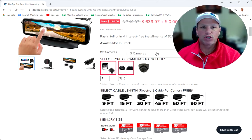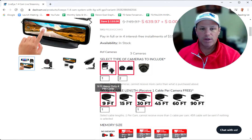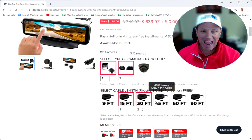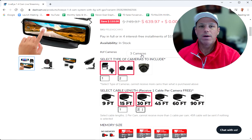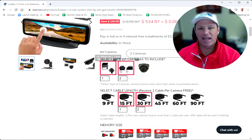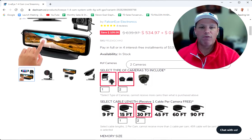So if you're choosing 3 cameras, you're going to choose 3 cables. You could choose 3 of the same length if you wanted, or you could choose different cables, and you just want 3 cameras, 3 cables to match with the number of cameras purchased. If you do select 2 cameras and you select 3 here, we're not going to ship 3 because you only purchased 2. So keep that in mind. You want to match what you select here to the number of cameras that you pay for here.